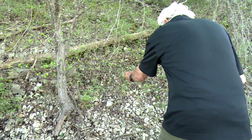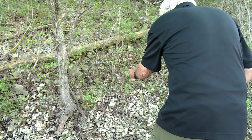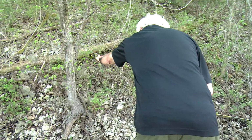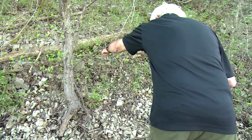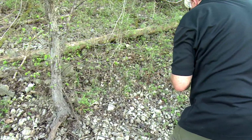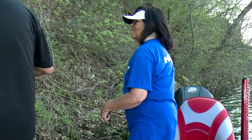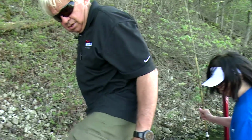Careful, man. It's gonna pop on you. Get the boat over just a little bit more. Don't get the hook in your finger. Thank you. There you go. I don't want to fish that anymore.